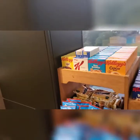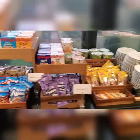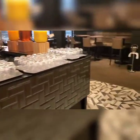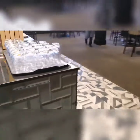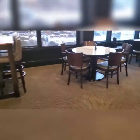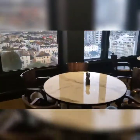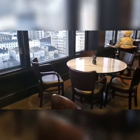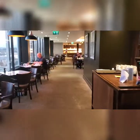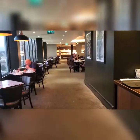Here's some of our breakfast, continental breakfast area, the wonderful bar, our drinks. We're in Marco Pierre White restaurant. Down there is our hot food, and I'll be going down there momentarily.